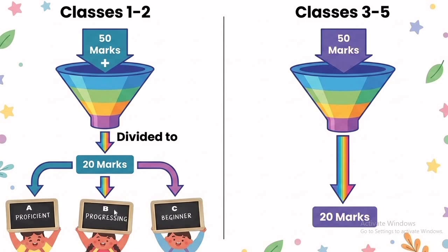So beginner, progressive and proficient. These three are the grades which are to be given to the learners. For classes 3 to 5, the formative assessment is to be conducted out of 50 marks, and then it has to be converted into 20 marks. Teachers, educators, you can conduct a written paper, so that the children are in the practice of writing, as per your choice, or since it is a formative assessment, you can conduct it in a formative way. But yes, keep in mind what head you are covering.